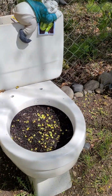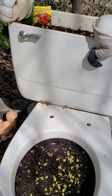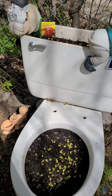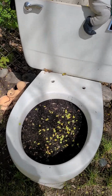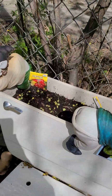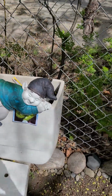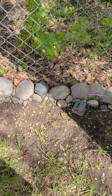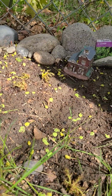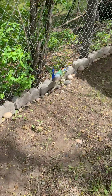And then I've got my toilet peppers growing in here right now. Of course, I just got them started and getting them seeded. So there's two different kinds. We'll have a bell pepper and we'll have a sweet pepper up top. Got some little gnomies keeping an eye on them. Got some catnip that I planted along with the fire station here. Another.